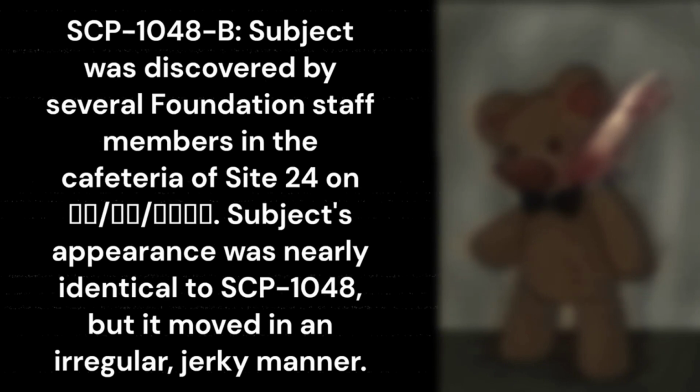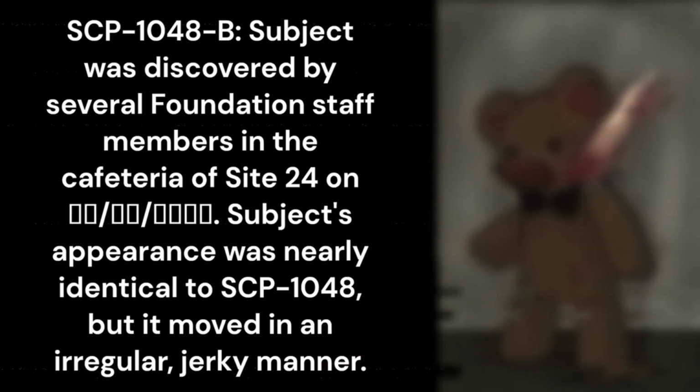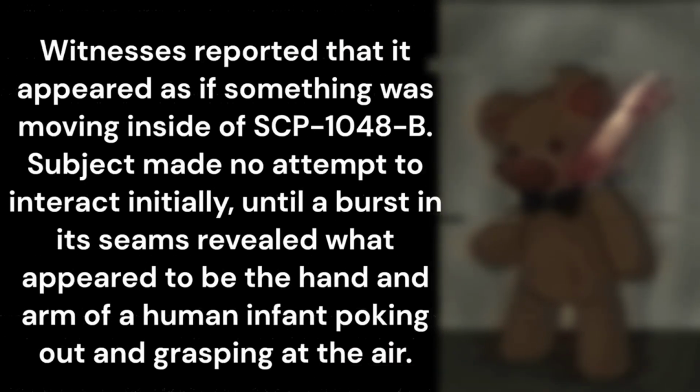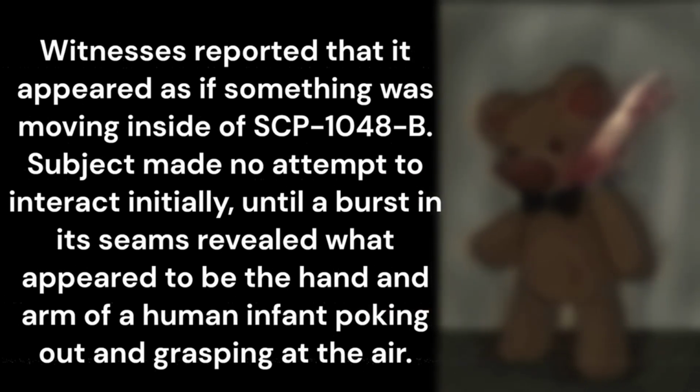Subject was discovered by several Foundation staff members in the cafeteria of Site-24. Subject's appearance was nearly identical to SCP-1048, but it moved in an irregular, jerky manner. Witnesses reported that it appeared as if something was moving inside of SCP-1048-B. Subject made no attempt to interact initially, until a burst in its seams revealed what appeared to be a hand and arm of a human infant poking out and grasping at the air.